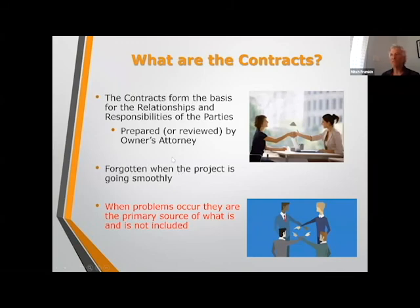What are the contracts? Contracts are the basis for the relationships. Pretty straightforward. You forget the contracts when the project goes smoothly. The only time you ever look at a contract is if there's a problem. So that's what the contracts are for.